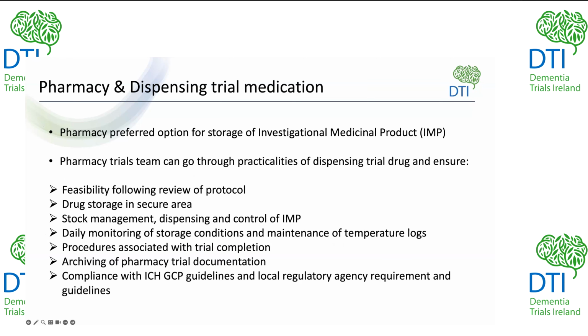Use of the pharmacy department for clinical trials is generally the preferred option for storage of investigational medicinal product or IMP. However, some hospitals may not have a dedicated clinical trials team, or they may have a dedicated pharmacist who's only available on particular days or times for dispensing, so keep this in mind.